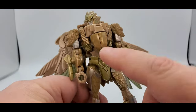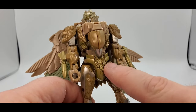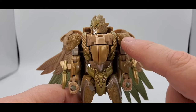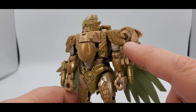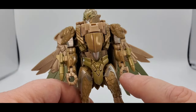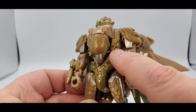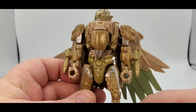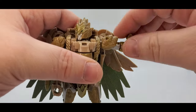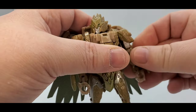And moving on to the chest area, you got the bird right there. Nice gold paint right here for the crotch area. Love the feather detail in here. That looks really good. You got her missiles on the side. She can hold them too. That's very nice. And you got some nice gold accent pieces throughout there. Okay, so you can go up to there, 90 degrees. You can go all the way around and manipulate it around that area right there.